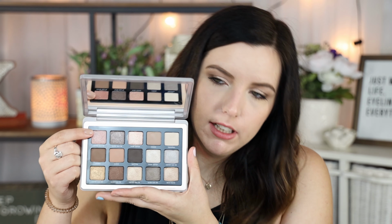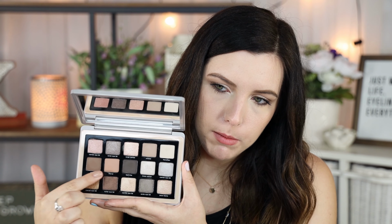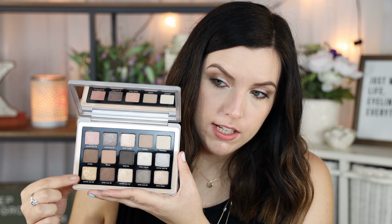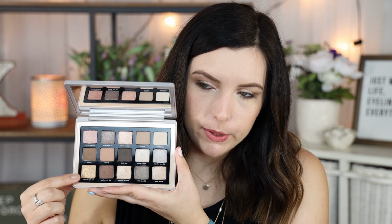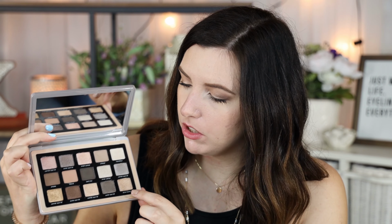Honestly, the shades that stand out to me the most in this palette are, I really like the shade Center Eyelid, this one. I really, really love the shade Inner Corner right here. I like the shade Blend and Smoke. This gold shade, oh my gosh, is so pretty. It's called Center Eyelid. And then I do really like the shade Brow Bone and Outer Eyelid, these two. So there are some definite hits in this palette, and I can tell that the shimmer formula is a little different. They're not all the same.